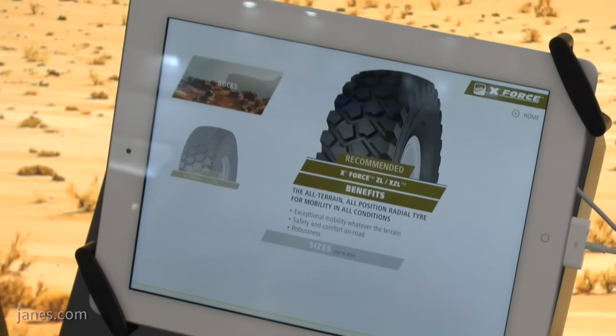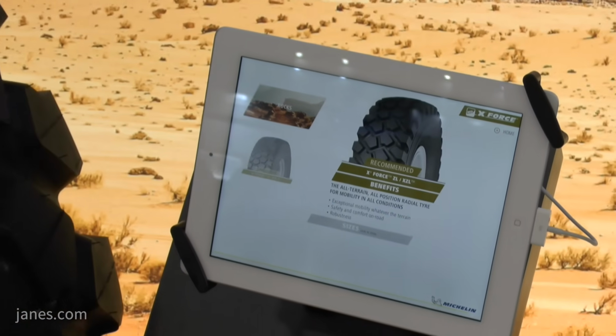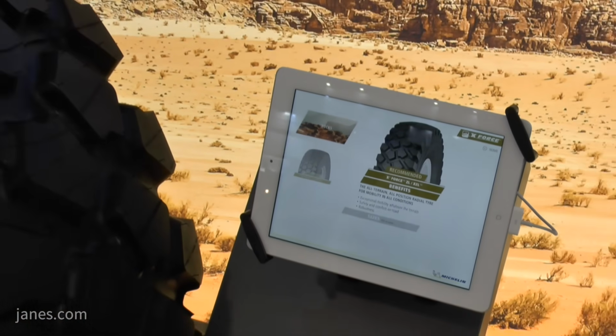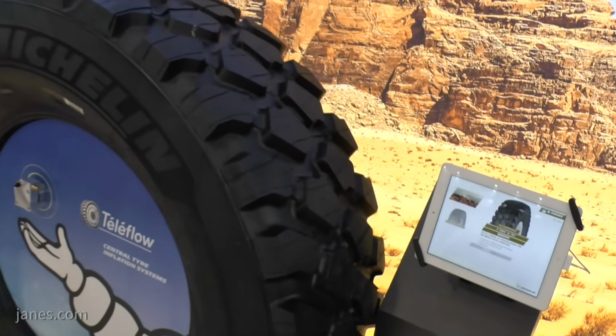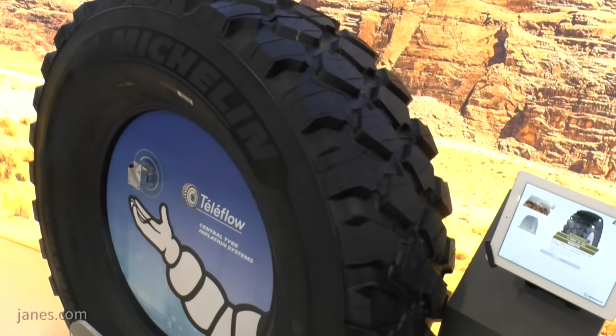Yeah, exactly. I mean, one of the strong points of Michelin is that we have a very strong R&D department, and we have had 2 cases recently where we have built bespoke tyres, specific dimensions for specific vehicles. We have a specific tyre for the VBCI of the French, which is only used on that vehicle. And we have developed now several tyres specifically for the German Boxer. And one of the tyres is on the stand now, the latest version that will be fitted on the future vehicles that are currently being sold around the world.